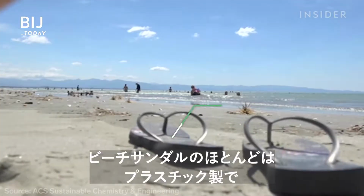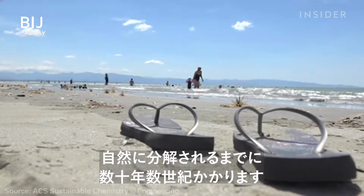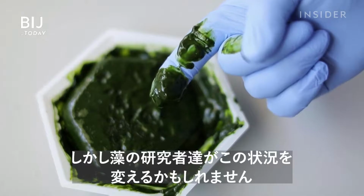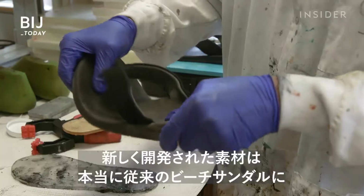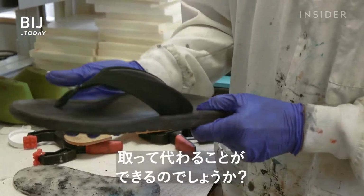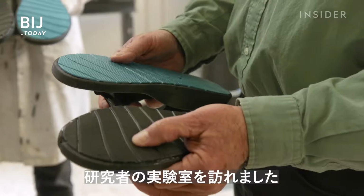Most are made from plastic foam, which takes decades or centuries to break down naturally. But these researchers growing green, slimy algae may just change that. But can this new kind of foam really replace regular flip-flops? We visited their lab to find out.